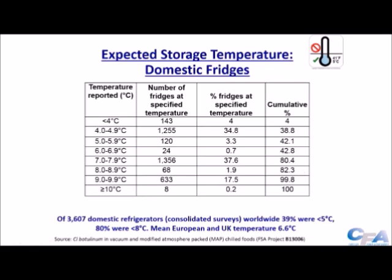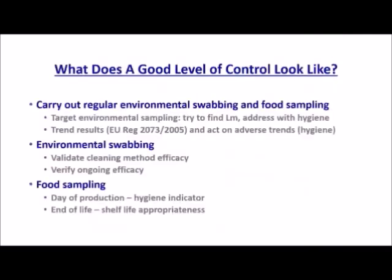So how badly the fridges perform at home is a high determinant of how ill people can become. If it's a higher temperature at home and there's a long shelf life, then there's going to be more opportunity and possibility for Listeria to grow. So you have to understand how your chill chain for distribution and the consumers works.